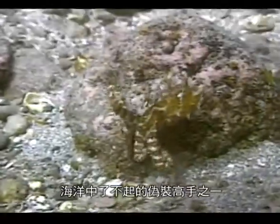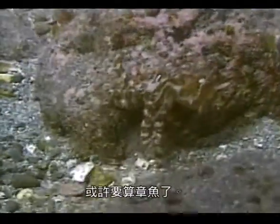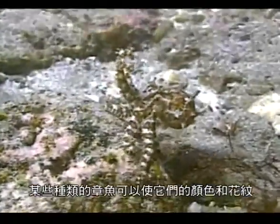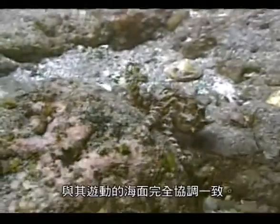One of the greatest marine masters of camouflage is perhaps the octopus. Some species of octopus match their colors and designs quite perfectly to the surface over which they are traveling.